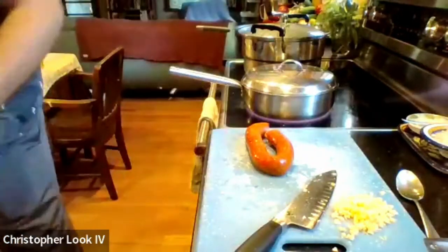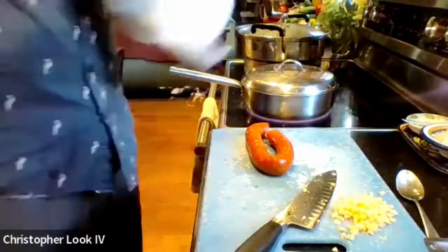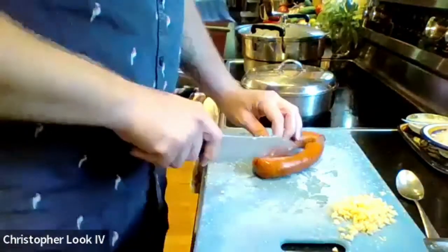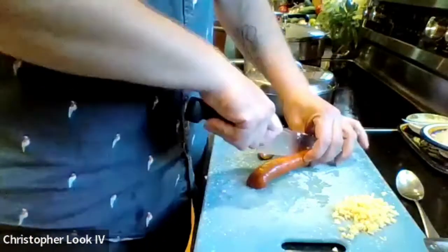Got some linguine here. They come in 1 pound packages about. As you can see, I already cut some off. I was testing this out the other night just to make sure my broth was good, and it was. I just didn't want the linguine to be too sort of aggressive, but it worked out really good. I mean, it helps that I really like linguine.